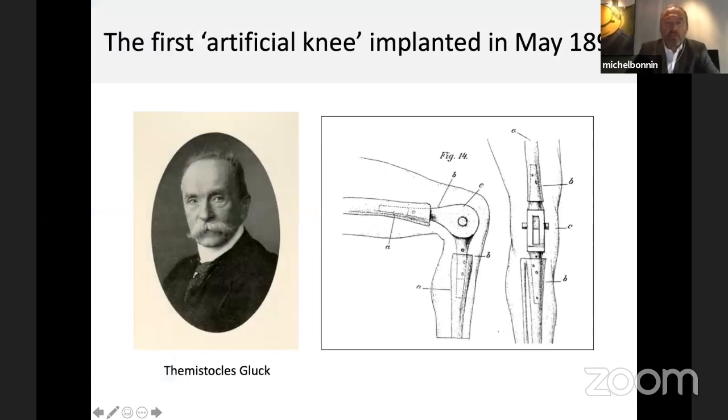If you look at the past, the first ever artificial knee implant in a human being was implanted in Berlin at the Charité Hospital in May 1890 by Themistocles Gluck. It was a hinge prosthesis made of ivory. The first implantation was in a 17-year-old woman who had tuberculosis. Themistocles Gluck implanted 7 cases like that, all failed, and he was fired from the Berlin University.